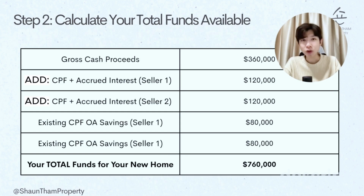So step 2: what's your total treasure chest for your next condo, which is your total funds available. Okay, so now you have your cash proceeds, but that's not all the money you can use. Your total funds, or your treasure chest for your new home, is the combination of a few sources.